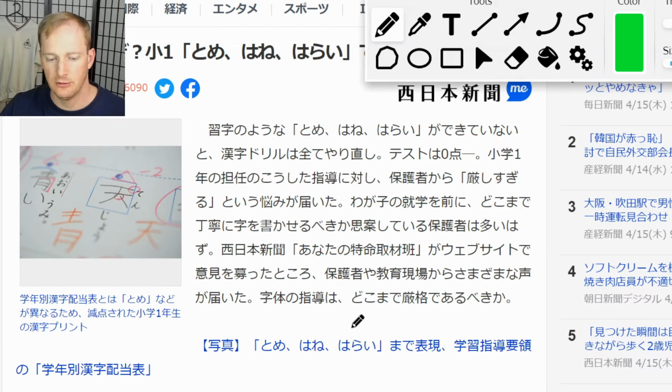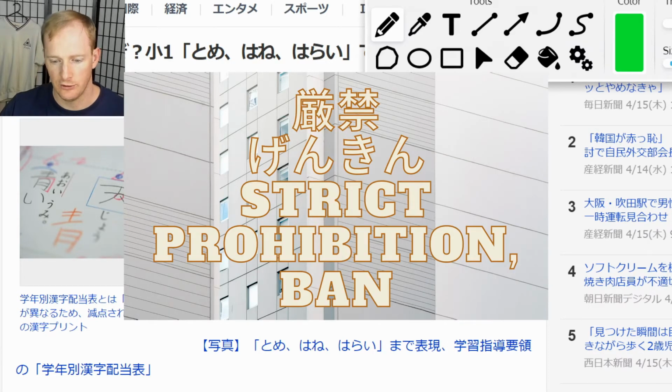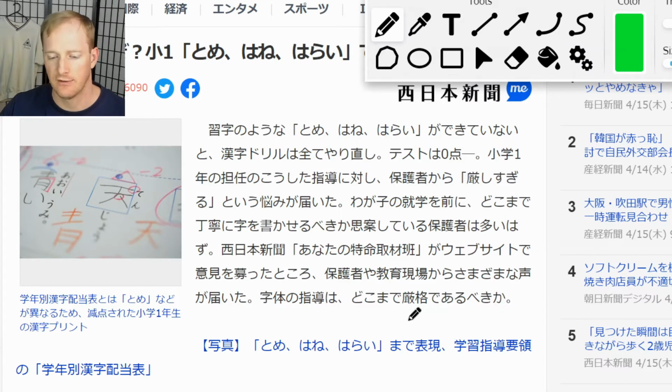So 自体の指導は, so as for the guidance on 自体どこまで厳格であるべきか. Now 厳格, we can see it's the same kanji as 厳しい. Again, this is not the word I would remember for the onyomi of this, to be honest. I would recommend genkin, which is probably a more useful word, meaning a strict prohibition against something. But whatever. Genkaku is really just a version of kibishi. It just means strict or harsh. All right. So, dokomade genkaku dearu beki ka. So basically, again, we got our beki here, and the ka is our little rhetorical question. So, how strict should you be when you're teaching people about composition of characters.